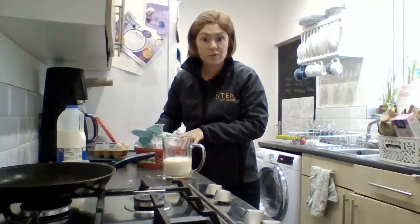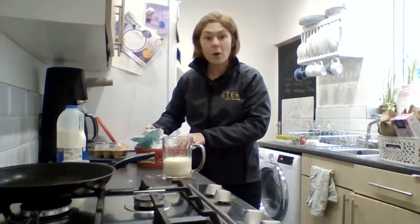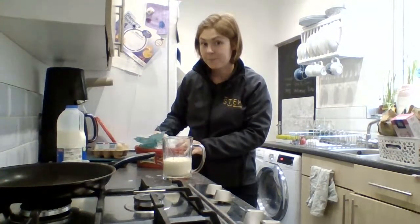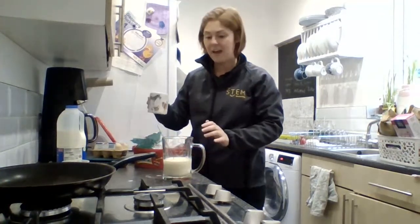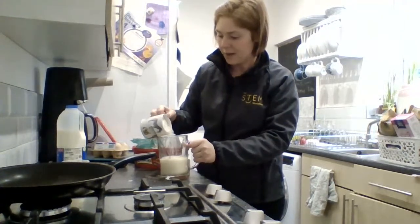And you can practice your ratios when you're making this with your family, because if you want more pancakes, you just have to double everything up. 2 eggs. How many cups of flour? Yes, 2. And how many cups of milk? 2. Good. So for every egg you add a cup of flour and a cup of milk.